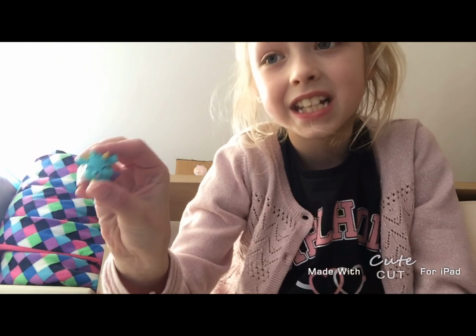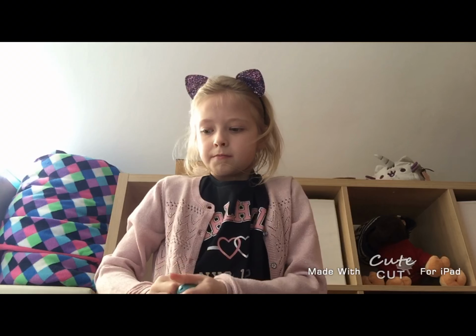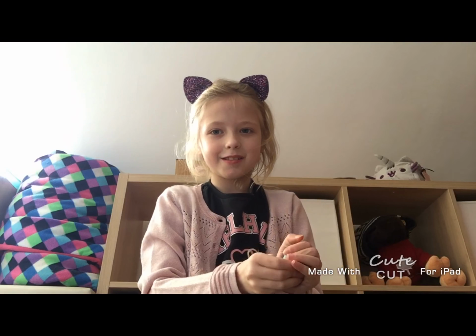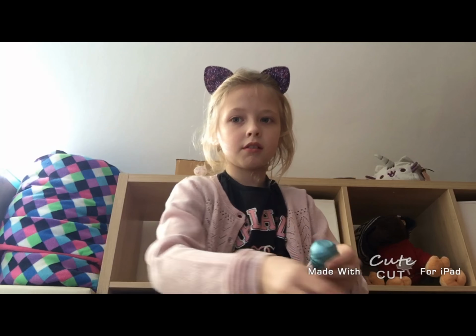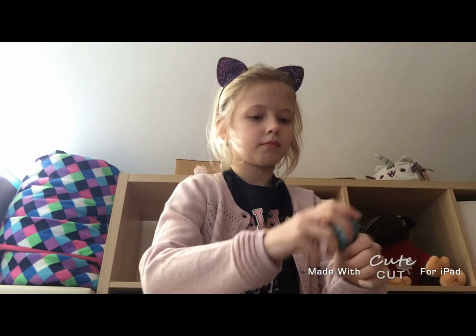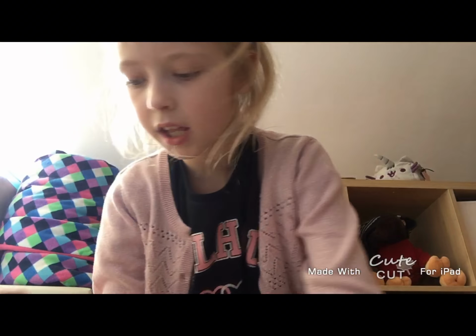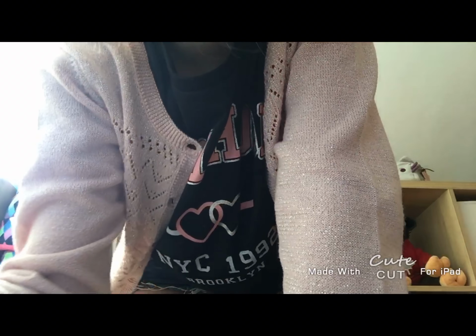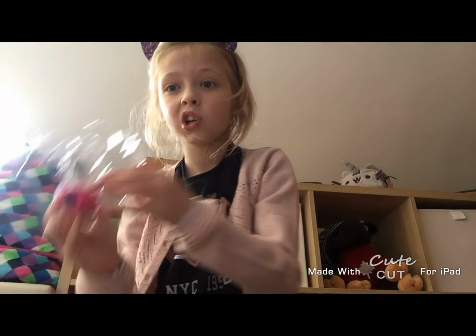It's Nightingale. It's quite cool. I quite like her or him. So there it is. These tails actually change colour. I've got a limited edition.